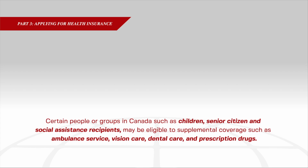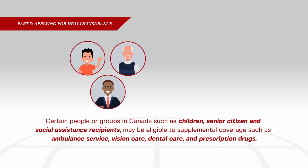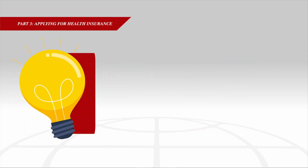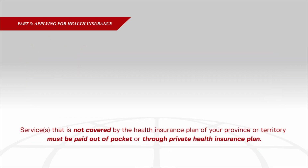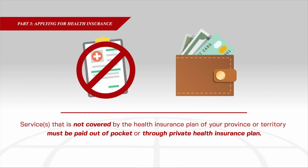Certain people or groups in Canada, such as children, senior citizens, and social assistance recipients, may be eligible for supplemental coverage such as ambulance service, vision care, dental care, and prescription drugs. You should know what medical services are not covered by the health insurance plan of your province. Services that are not covered by the health insurance plan of your province or territory must be paid out of pocket or through a private health insurance plan.